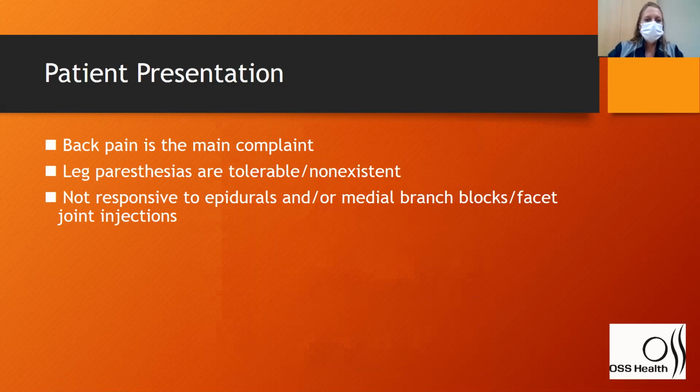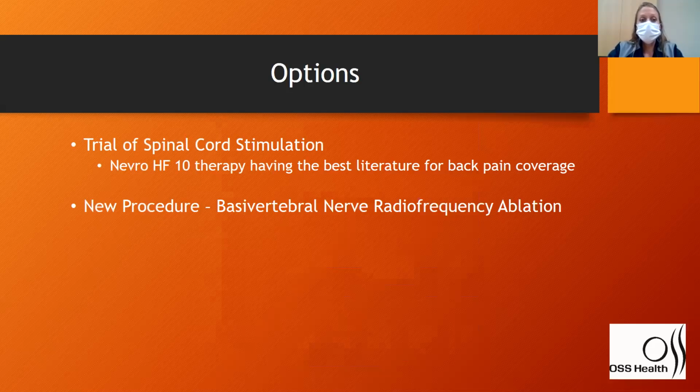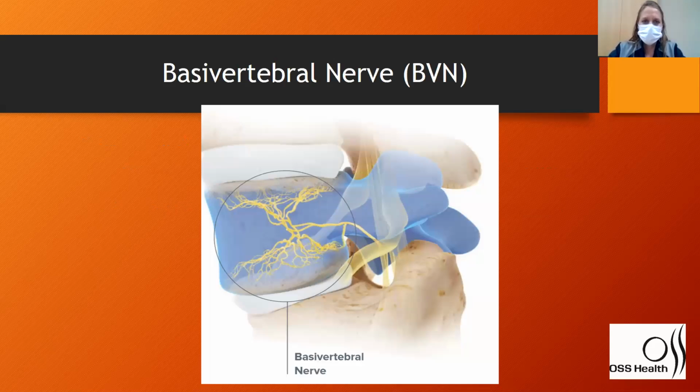Another patient presentation here. So this is a patient who has back pain only after an injury. They may have something going down the leg, but it's really not overly bothersome, and has not been responsive with all the stuff that we already mentioned. They might be an option for one of two things: the spinal cord stimulator, which I'll go into in a little bit more detail later, or a new procedure called the basivertebral nerve radiofrequency ablation. Now, what is the basivertebral nerve? I have yet to talk about that. So a little bit of anatomy behind that.